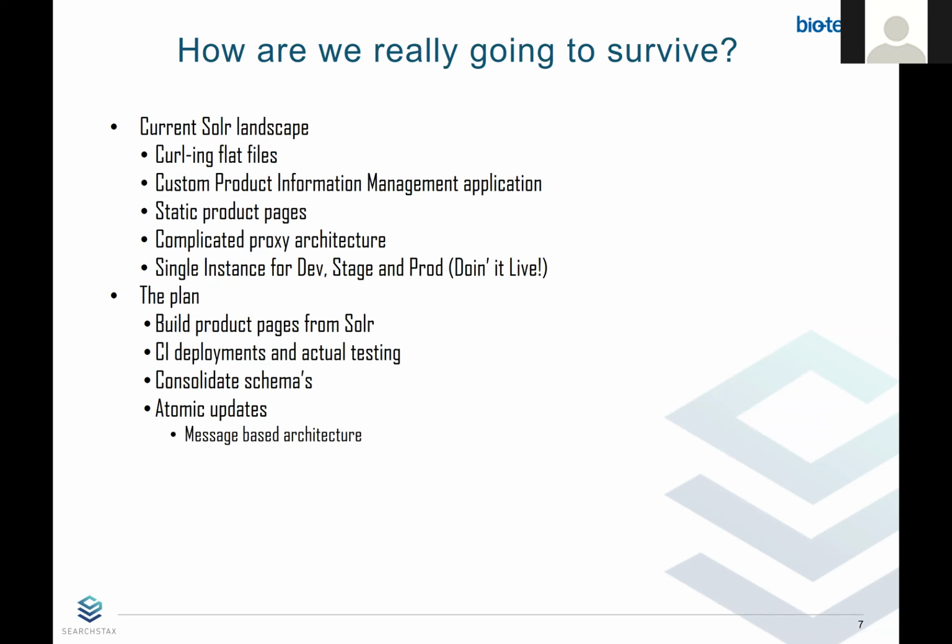And at the same time, every night we're doing full document updates. This process is taking anywhere from 6 to 8 hours just to roll through. So that's when we decided that we really need to start harnessing Solr's atomic updates and maybe figure out a way to push data through in smaller pieces. So we're starting to think about a message-based architecture that we could create and have on-premise and externally.